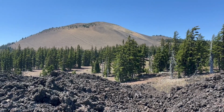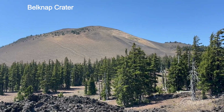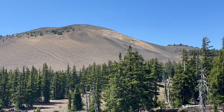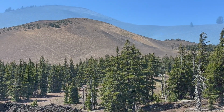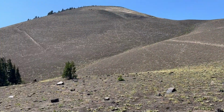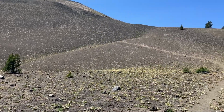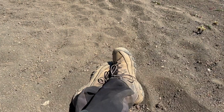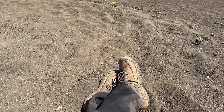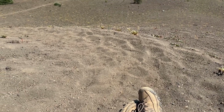Well, that actually looks pretty daunting. I think I can make it. Looks like it's maybe as much as 1,000 feet above where I'm standing. Which trail? There's a few of them. I think I'm going to take this one here. Right here. My first break after an hour and 50 minutes, starting up the incline.